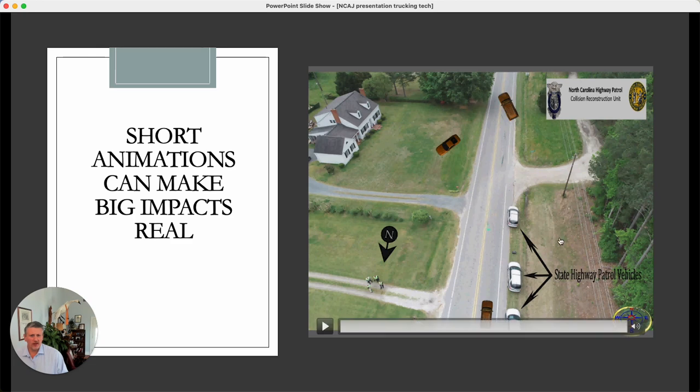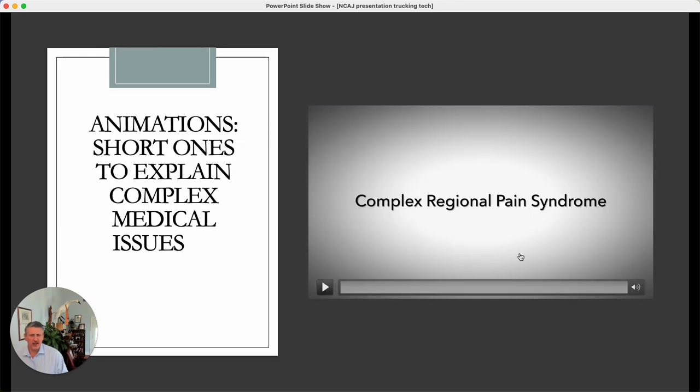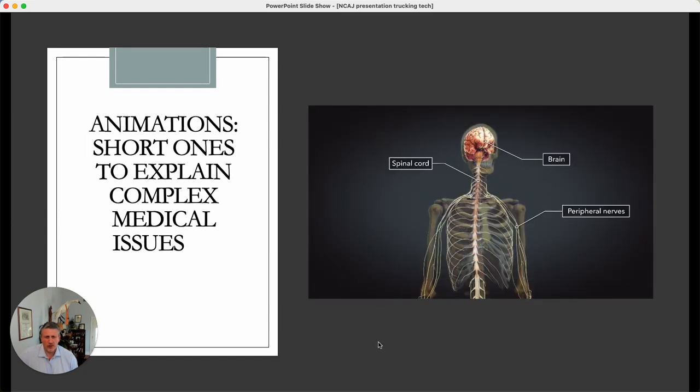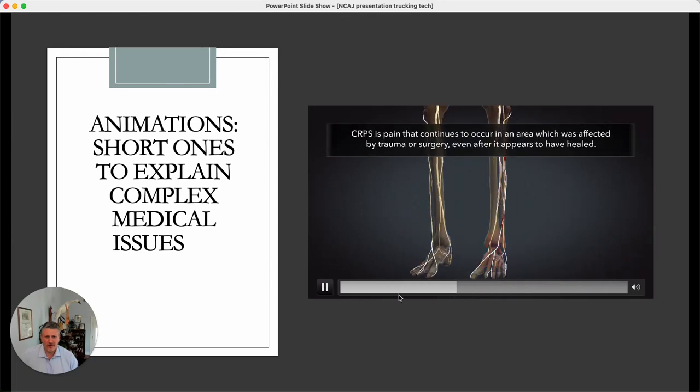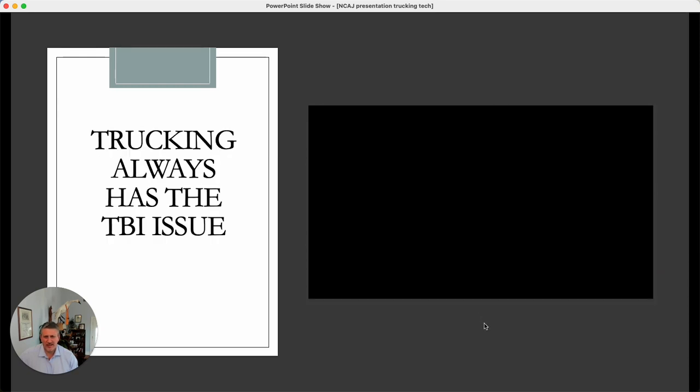This is a highway patrol animation, but again, you want to use as many of these things as you can. It allows us to come in and spend more money on complex regional pain syndrome to show these animations for what people go through. You can show the different types of medical issues and problems that people have as a result of these kind of cases. So again, we're able to do more with these kind of cases.